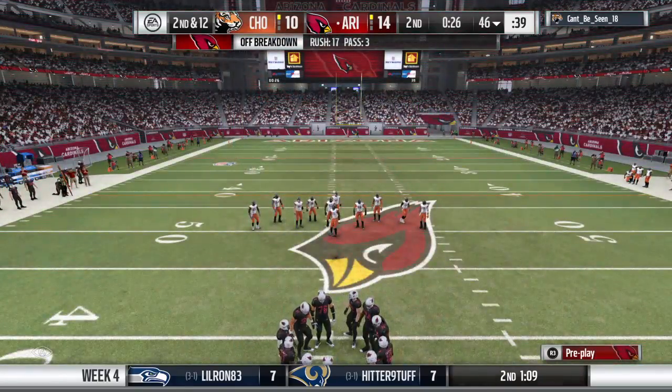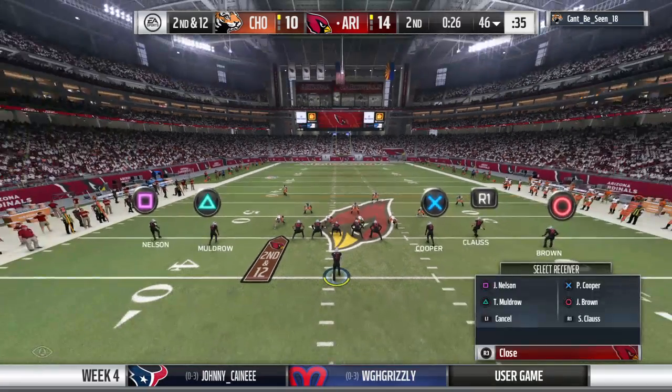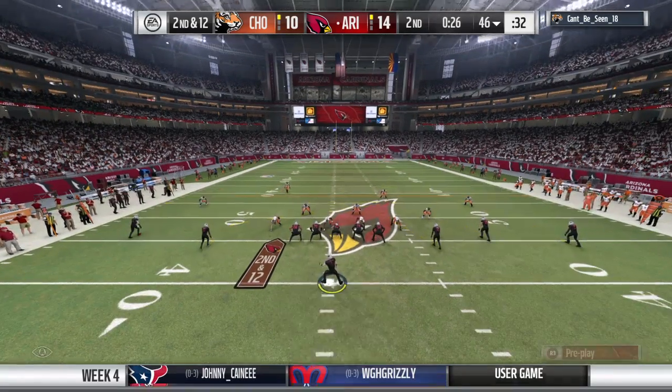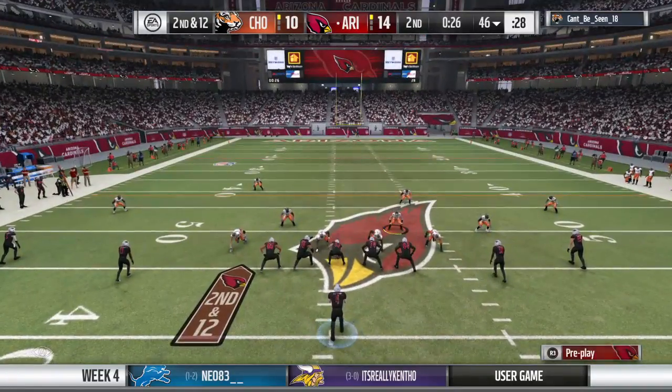And the offense moving in the wrong direction here now as they face a 2nd and 12. They come out 5 wide, 3 of them to the right side. Now let's go. Blue 90. Back 99 Philly. Here we go.